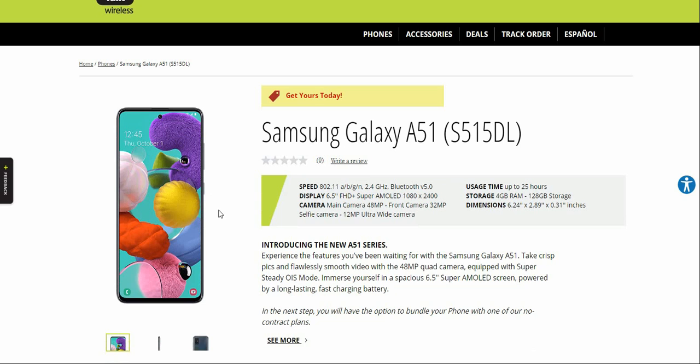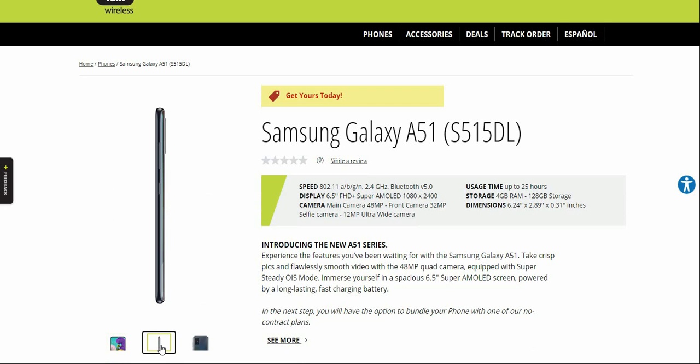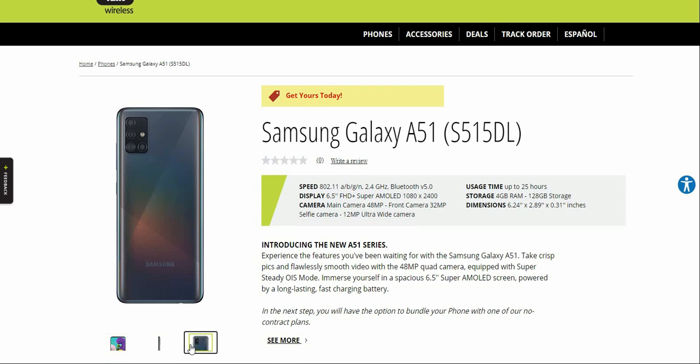You have your hole punch for the front facing camera, and the power and volume keys will be on the right side of the phone. And then in the back of the Galaxy A51, there are your cameras and the Samsung logo. And I do like this design here in the back, so pretty interesting there.